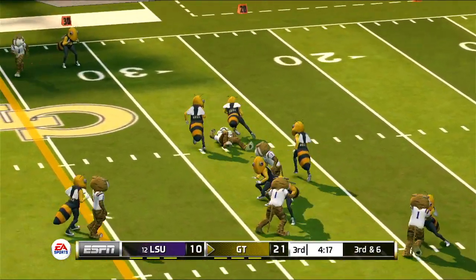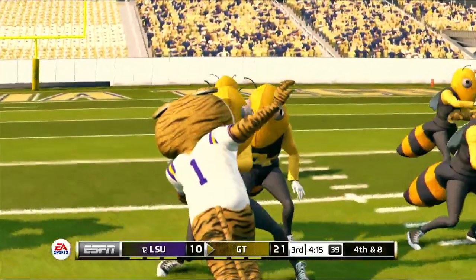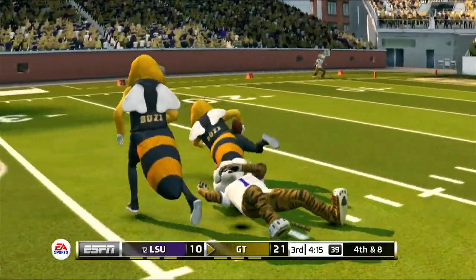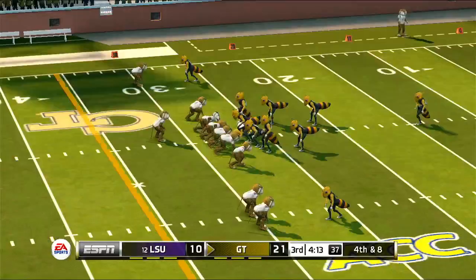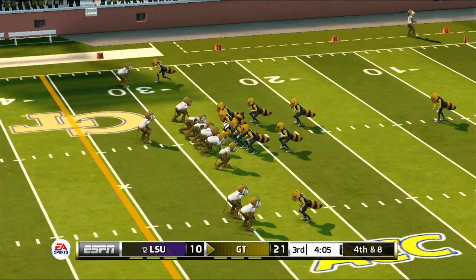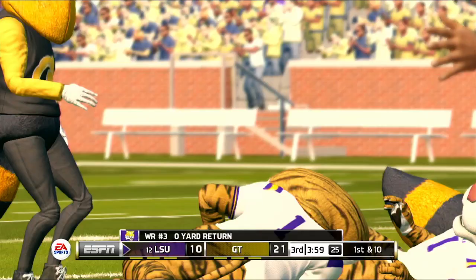Watch the twist. Scrambling around. And he's going to be sacked for a loss. Loss of two. That makes it fourth and eight. He puts it away, and it's a great kick. Tackle made at the 27.